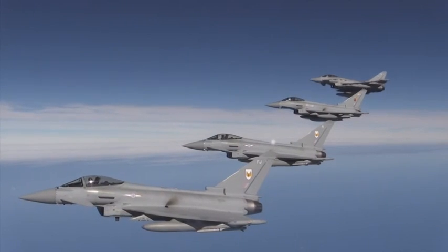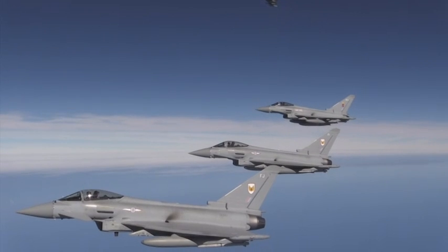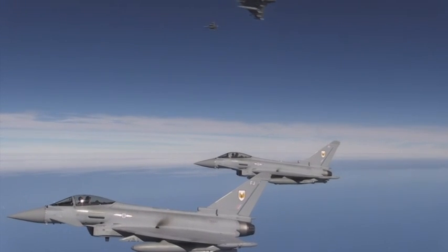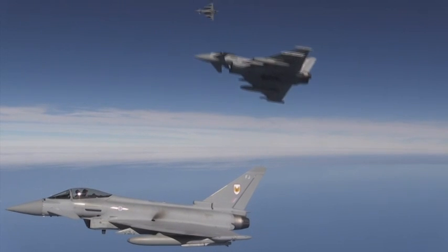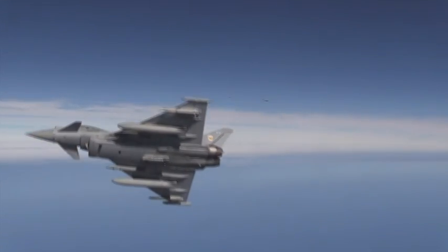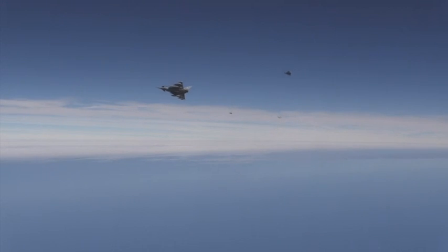Usually 4 Typhoons would split into syndicates of 2, flying at varying distances from the Voyager depending on weather conditions. That's because turbulence is created on the latter jets in a formation of 4. But on this flight the weather played ball, so those on board the tanker aircraft had spectacular views out of their windows of the world's most advanced fighter jets flying in close formation more than 25,000 feet up.